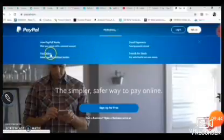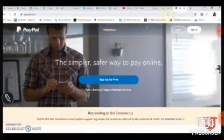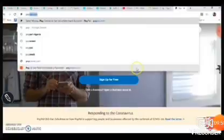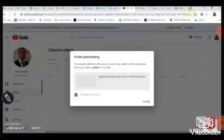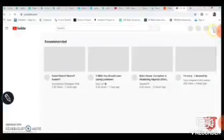You can use PayPal to pay, but you cannot use PayPal to collect money in Nigeria. You can use Payoneer to collect your money in Nigeria. You can use Perfect Money. You can use some Bitcoin. You can use some other way to collect your money in Nigeria.